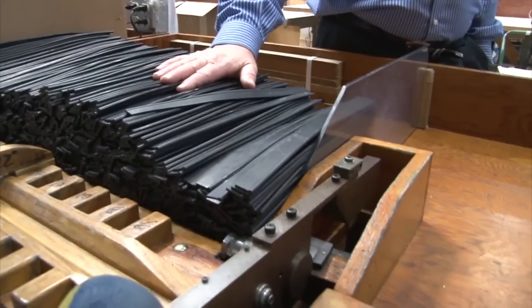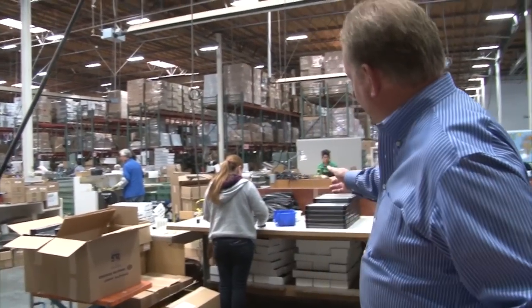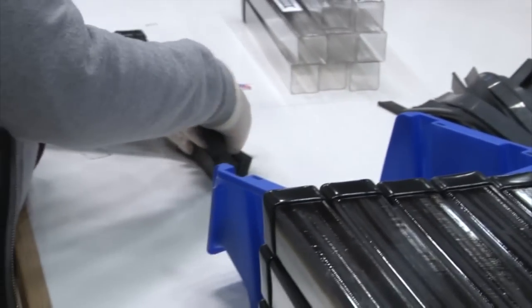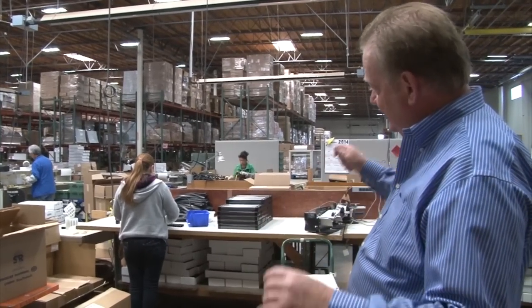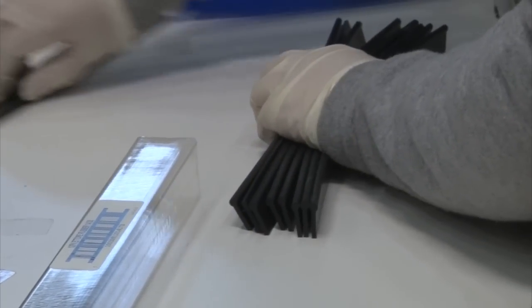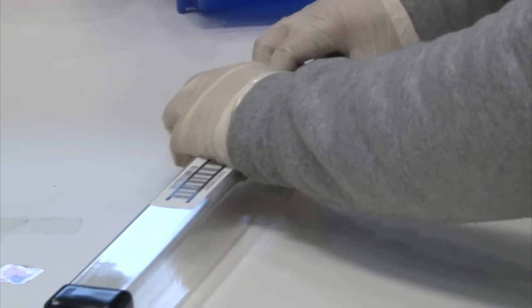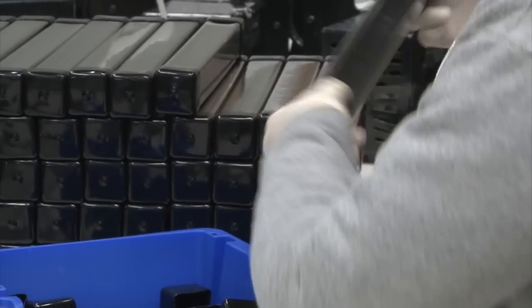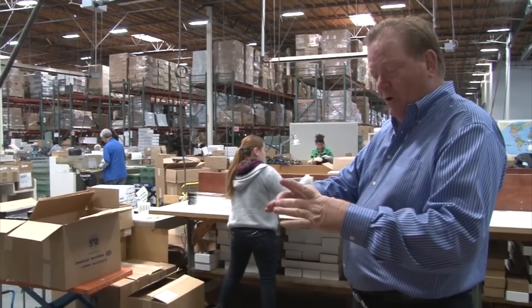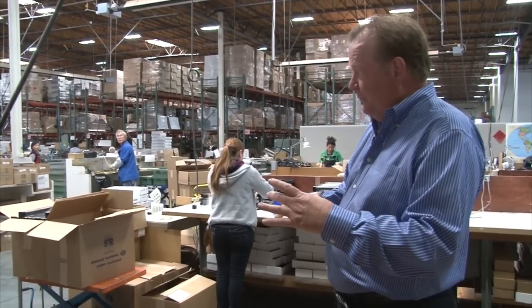Here's a stack of 14s on a work table, ready for packaging. The packaging is done over here at this work center, again touched by human hands, where they line all the rubber up, make sure it's the right size, and then slip it into its packing method. They're using tubes now to package, which is nice for the end user because they can take it out of the tube and it protects the rubber in the field, where before it was only packaged on a cardboard board with a saran wrap over it.